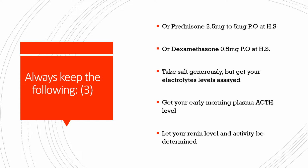Get your early morning plasma ACTH level. Someone is asking me, I'm just a lay person, you're telling me to do this. No, don't worry. When you cooperate with your healthcare provider, your doctor or nurse practitioner, and they are guiding you to do all this, you won't feel that they're asking for too much. That is the essence of this presentation. Let your renin level and activity be determined.